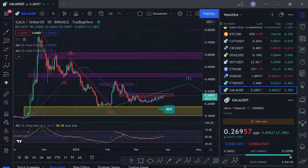Welcome back to TechKidFX for another Gala price update, and the current price for Gala stands at the $0.26 mark, and according to TradingView the market is up by 2.44%.